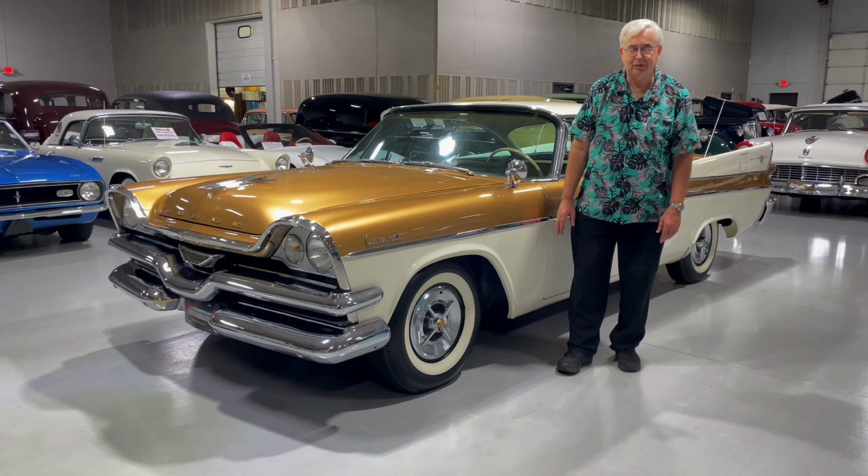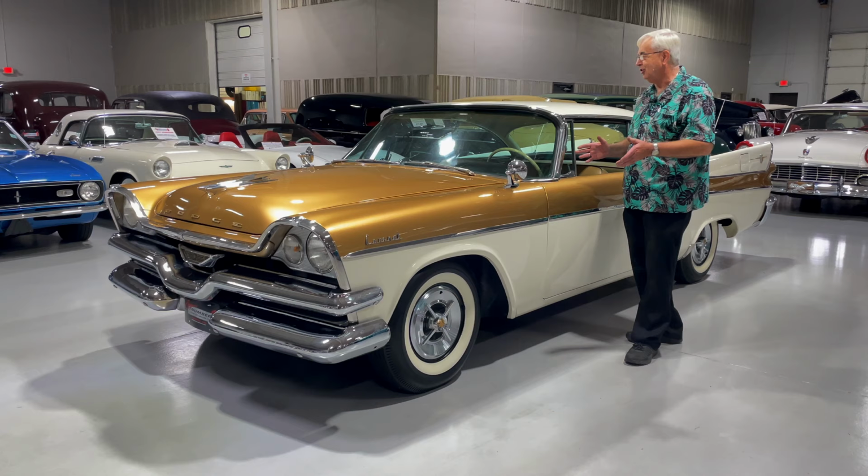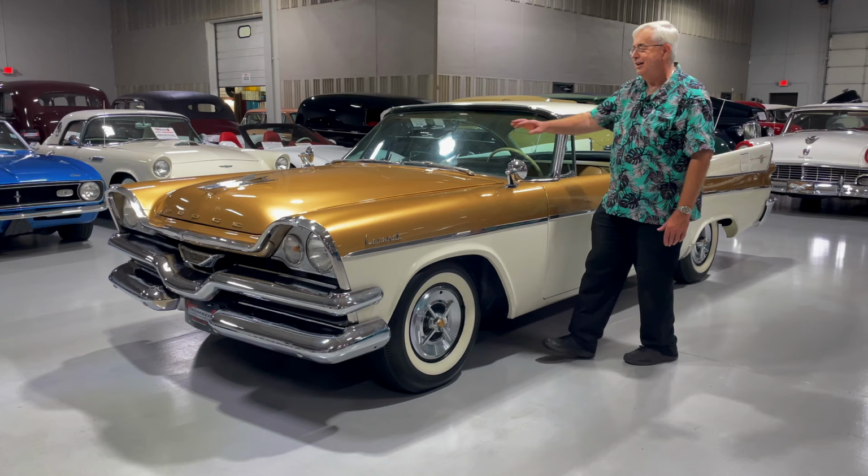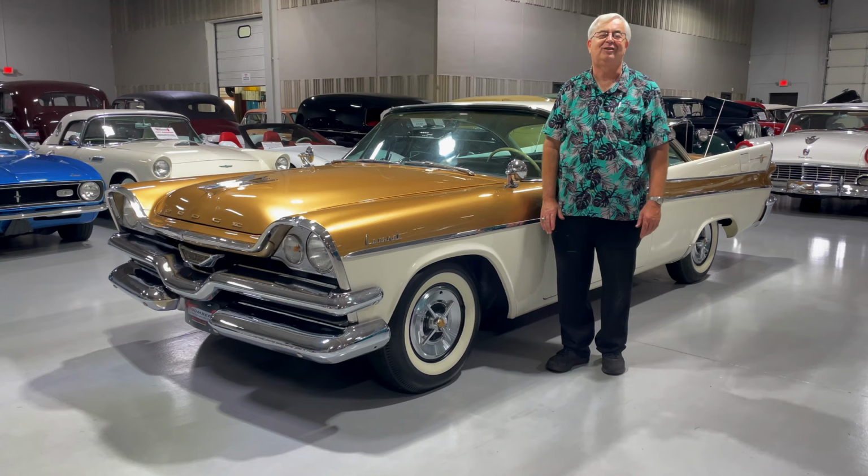The '57 is just one of those forward look cars that Chrysler, Dodge, Plymouth, and DeSoto were all doing. They wanted that swept look, the rocket ship look, if you will. And of course, look at that interesting hood ornament right there with the split rockets. That is really an interesting thing to have.